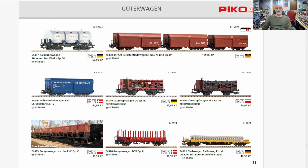And now more collector's editions, freight. So German, East German, self-unloading wagons. A couple of pot wagons. I forget what they're called in English, but you got one in Polish, one in German.